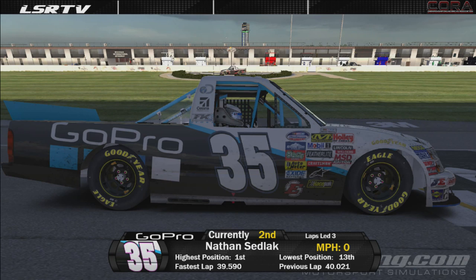I knew he was going to get up there. I could tell by the way he was exiting the corner that it was going to be a little too much there at the end. So, just trying to get down there, get out of the way, but then get back up behind Mike so that if there was any draft to be had, I'd be able to get it and get that run on him.